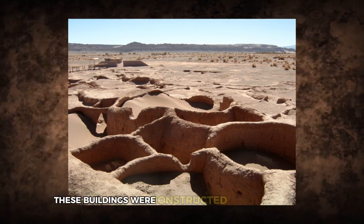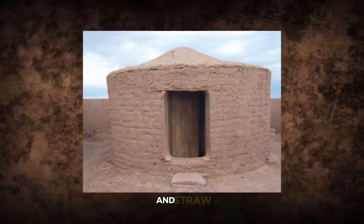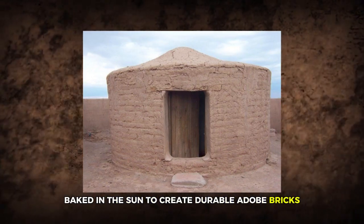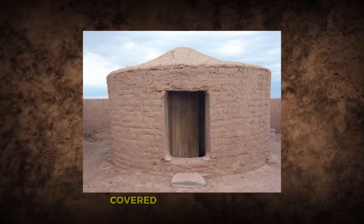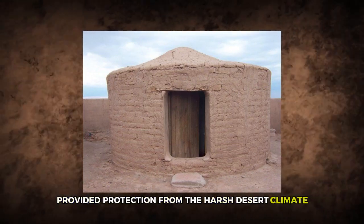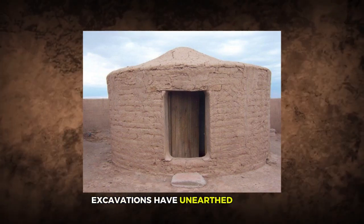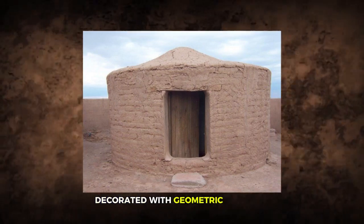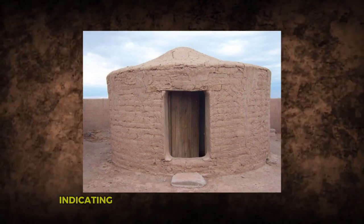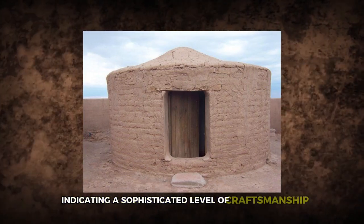These buildings were constructed using a mix of mud and straw, baked in the sun to create durable adobe bricks. Flat wooden beam roofs covered with reeds and mud provided protection from the harsh desert climate. Excavations have unearthed pottery decorated with geometric patterns, stone tools, and bone implements, indicating a sophisticated level of craftsmanship.